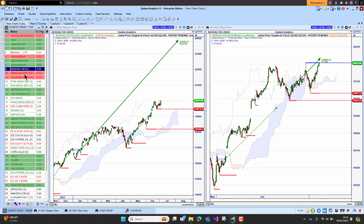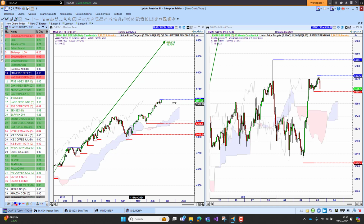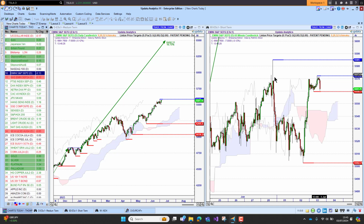Looking at the S&P futures, we see that we are also pushing higher, not quite as bullish as the Nasdaq, and we do have a little bit of resistance around this 55.70 area. So it'll be interesting to see whether we can break that.